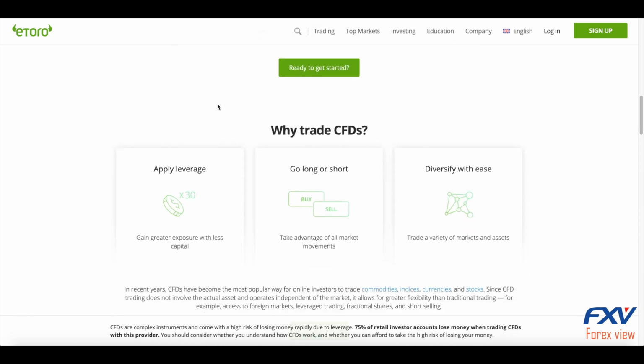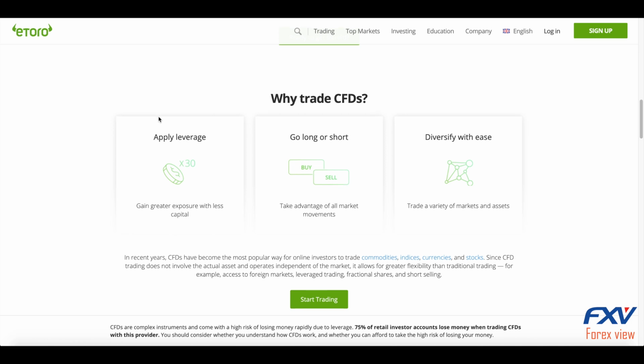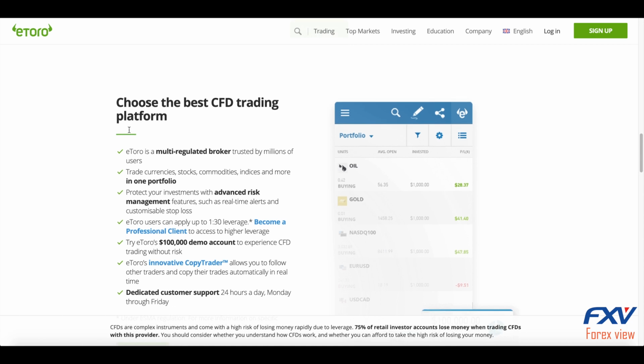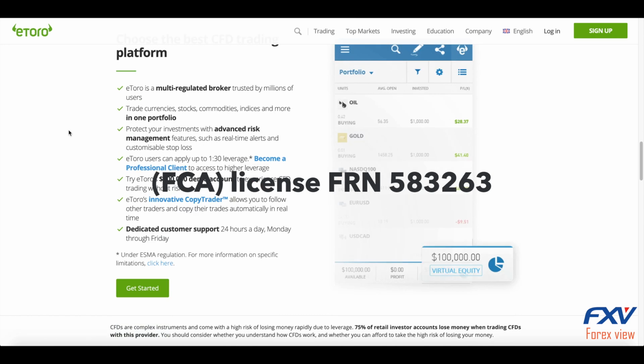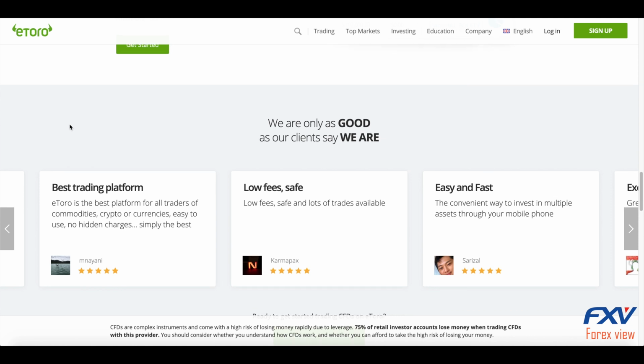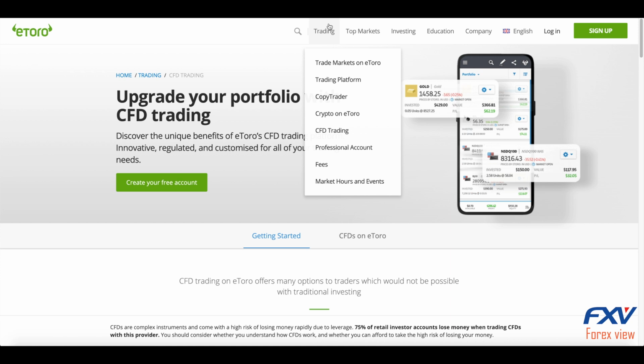The bottom line, guys, is that eToro is regulated, licensed, and it's a safe broker to trade forex and CFDs with. eToro is considered low risk, with an overall trust score of 91 to 99. eToro is not publicly traded and does not operate a bank. eToro UK Ltd, a financial service company, is authorized and regulated by the FCA under the license FRN 583263. eToro or one of its subsidiaries is also authorized by ASIC and the Cyprus Securities and Exchange Commission.